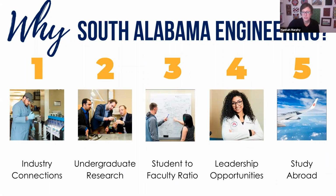There's also leadership opportunities. I mentioned the number of student groups that we have on our campus. About 20 of those student organizations are specific to engineering. And so you can participate in those organizations, and then throughout maybe your third or fourth year of undergraduate study, take on a leadership position. So you get that leadership opportunity. And there's also study abroad opportunities. So there are agreements with universities that we have, so you can study abroad, and the classes that you take during that time will count towards your major requirements.